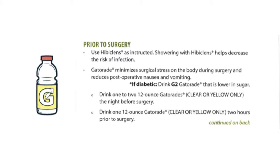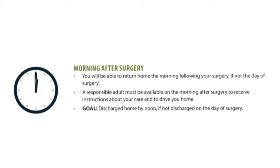You will get several medications on admit to help with your recovery. And the expectation is that you will be going home the same day of surgery, or at least within 24 hours of your admission.